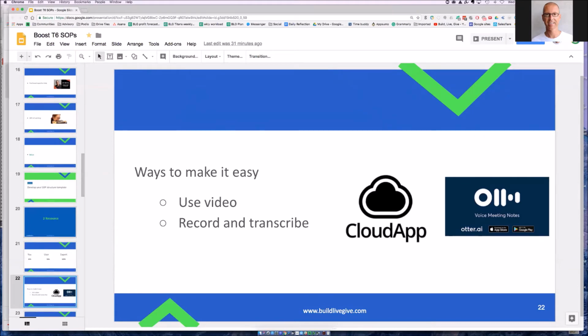The second is to record and transcribe. You could use the same video, or you could actually record something. We drop it into a little platform called Otter.ai. I think you get about 75 minutes a month of free transcription. It's not perfect, it's not word for word, but it's a great start. And what you can do is then give that to your VA, your operations person, whoever, to start to do it. So those are the things that I would recommend to make it easier for you.